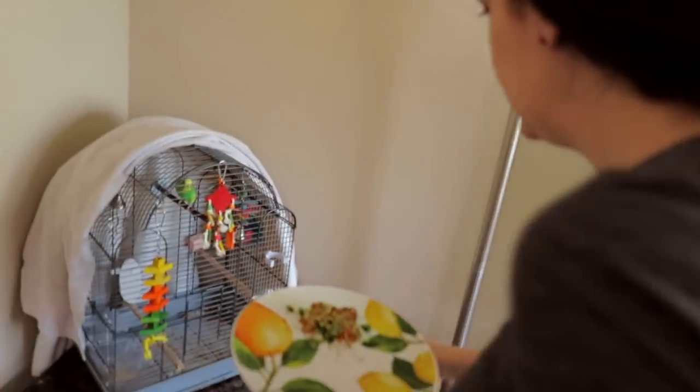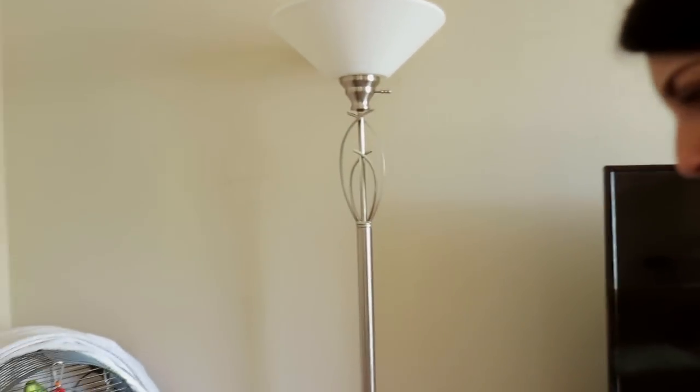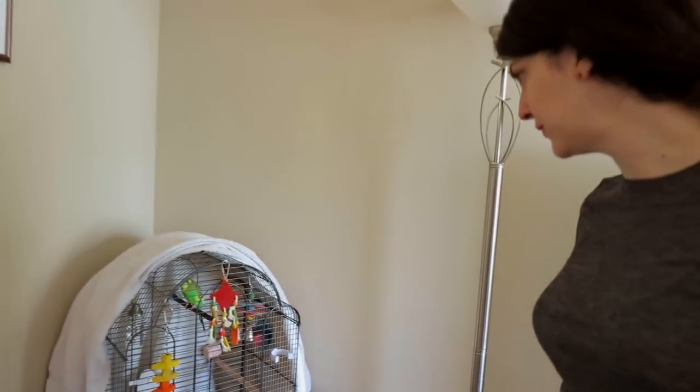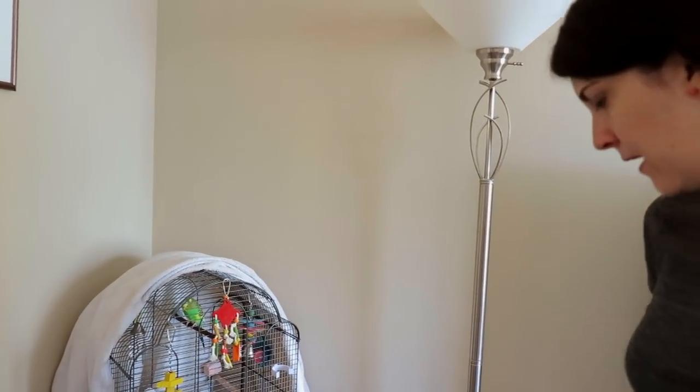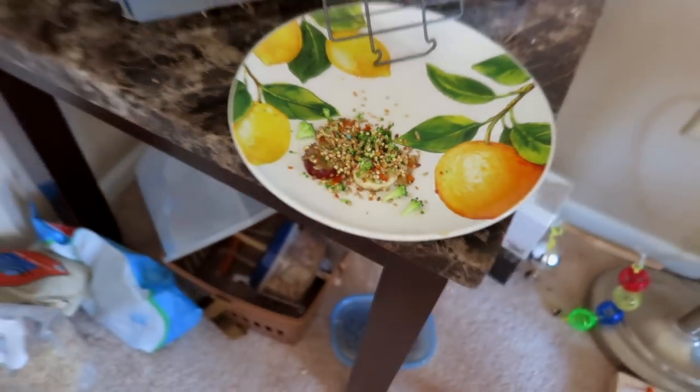Hi, Chibi. Here's your breakfast. Happy Thanksgiving. He just has to take a look at it sideways. Look down. Come on out and eat. Daddy put some seeds on there too, and banana and grapes and broccoli and spinach and seeds and pellets. All kinds of delicious stuff. Come on out, you.